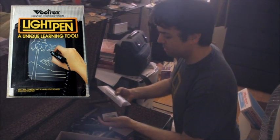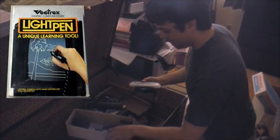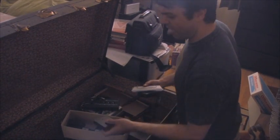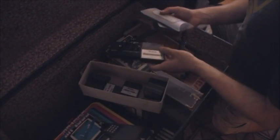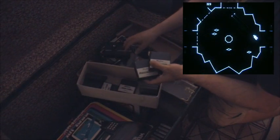Animaction, which is an animation game on the Vectrex. And there's another one, but yeah, these are my Vectrex games. These I've come across over the years. Don't find these at flea markets usually. I've only known people to find these at flea markets once or twice. These games came from a Craigslist deal. I got most of these from a Craigslist deal.